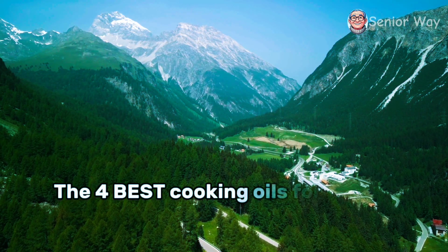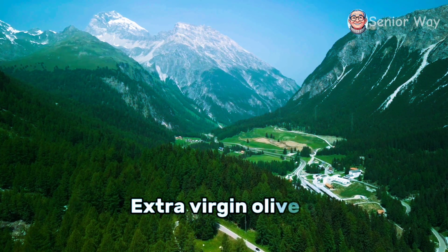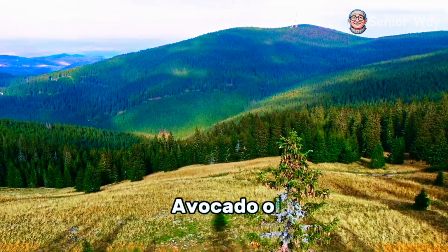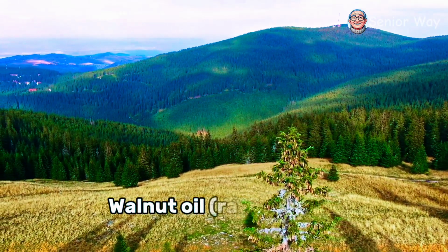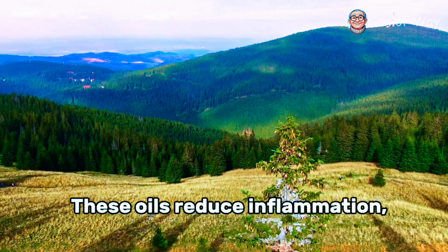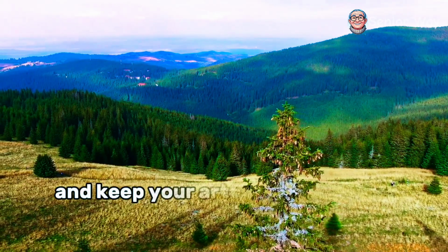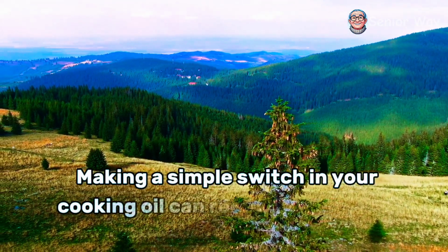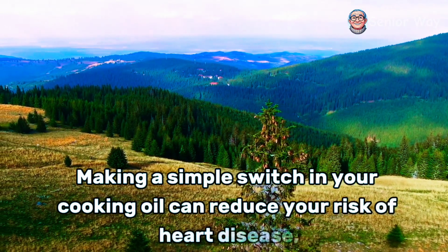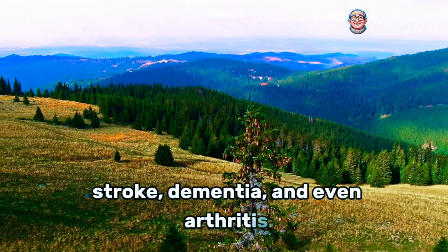The 4 best cooking oils for seniors over 60 are: extra virgin olive oil, avocado oil, flaxseed oil raw use only, walnut oil raw use only. These oils reduce inflammation, improve cholesterol, support brain function, and keep your arteries flexible and clean. Making a simple switch in your cooking oil can reduce your risk of heart disease, stroke, dementia, and even arthritis.